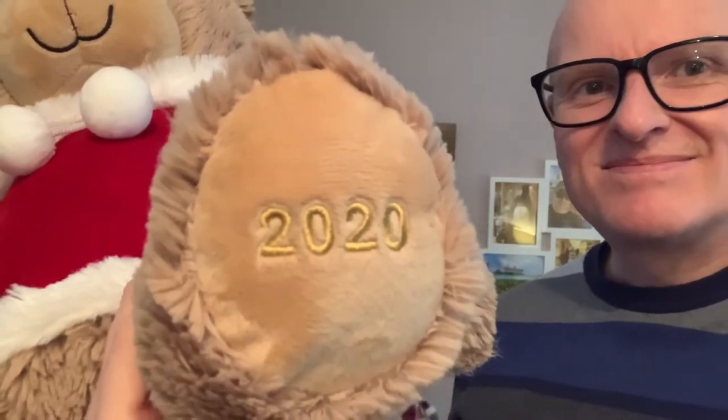Show me your feet. Oh, close up on the feet. John Lewis. It looks backwards. 2020 on his paw. Not the best year to have on your paw, is it? Oh, but he's so cute. We've been collecting them since about 2014, I think. That was our first one.